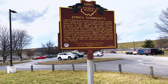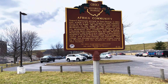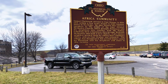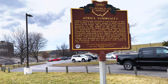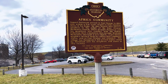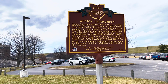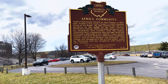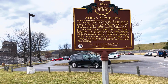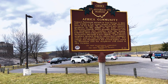Let's get started. Samuel Patterson arrived in East Orange in 1824 and within a few years began to hide runaway slaves in his home. He also invited anti-slavery speakers to the pulpit of the East Orange Methodist Church, which brought Patterson and his new neighbors into conflict with the bishop. Following their consciences, they became Wesleyan Methodists and built a new church. A pro-slavery neighbor mocked them by calling their community Africa, and so East Orange was renamed to Africa.